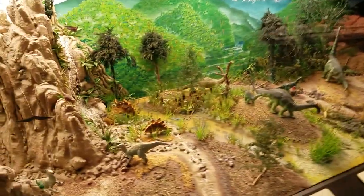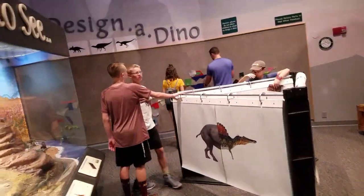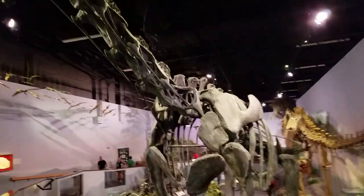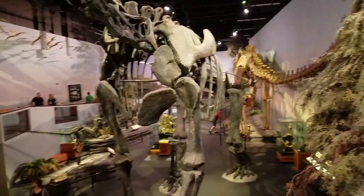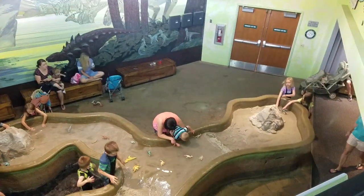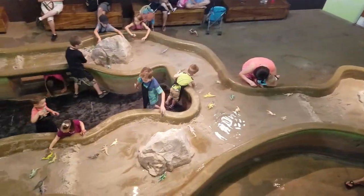They used to have a physical dinosaur that you could change body parts for that was like life size. That was really cool. But I don't know, maybe it wore out and got too overused. Maybe kids got hurt because the pieces were too big. Who knows? It's too bad that's not here anymore, but this is still such a cool place. And it's freaking huge.